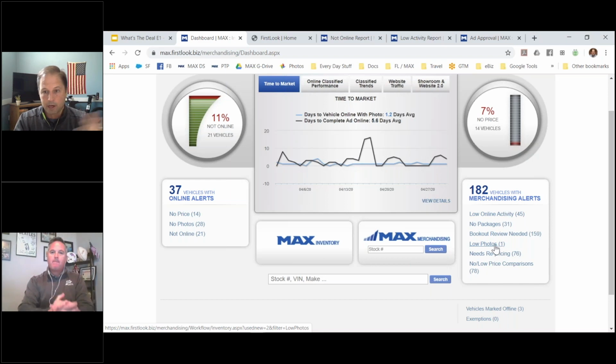We're going to talk about time to market here in a second, and just take a couple of quick pics. We'll alert you to where that gap is, because ultimately we want to reach a certain threshold. So that's what low photos means. All right, so we said we had a question.